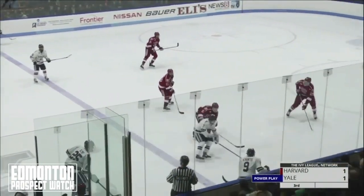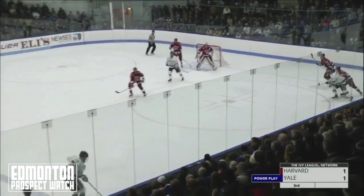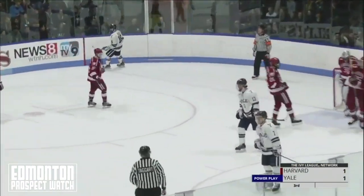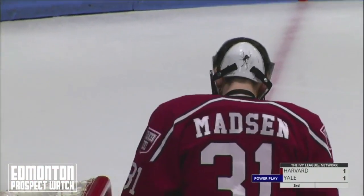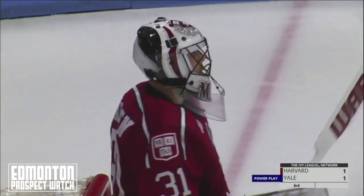Here's Joe Snively. He'll take it in. Snively with his speed. Tries to send it out to the point to Kemp. He does. Pass on the far side wall. Shot saved by Madsen. Walsh had the opportunity to either shoot or send it back across the point to Kemp, but he has an open lane to shoot. With time winding down, why not take a shot and throw it on net? Because you never know what could happen.